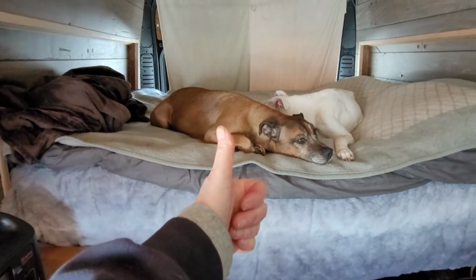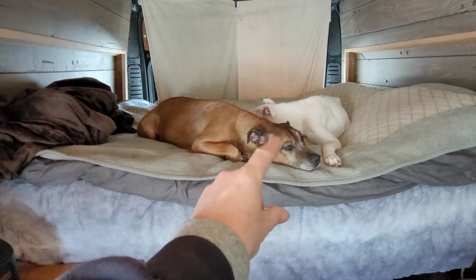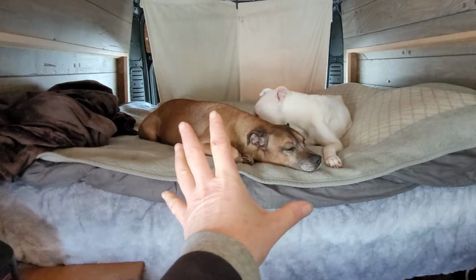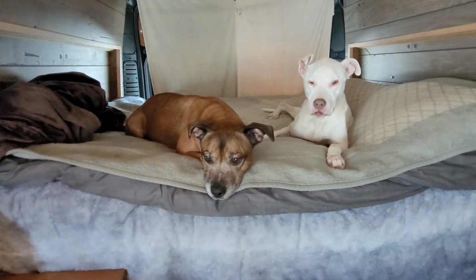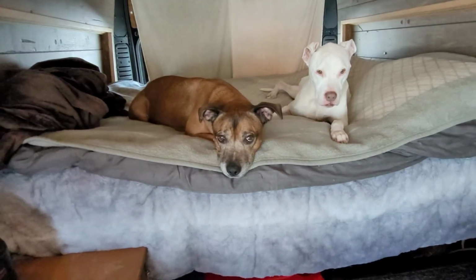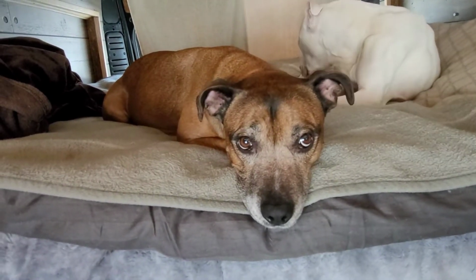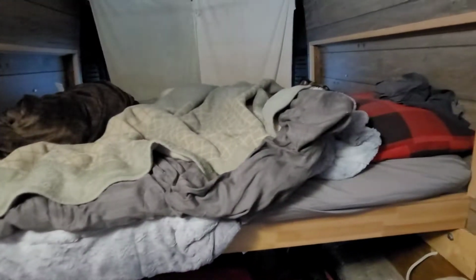Bed's made. Not that that's going to last for very long, because these two monkeys, when I go into work, tend to want to dig it all up, scratch it up, make a nest, and it's just chaos. So it won't look like that for long, will it? No, no, Mama, it won't. See? Told you it wouldn't last long.